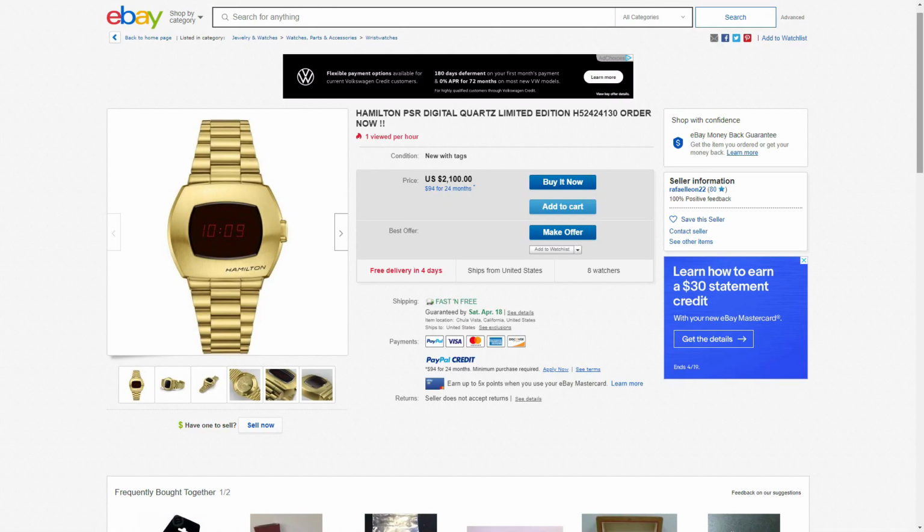Already there is a jerk-off on eBay selling the PSR on pre-order for $2,000. This person may not even be an authorized Hamilton seller. Don't get suckered into price gougers.